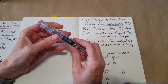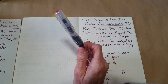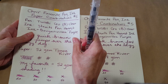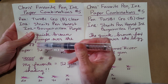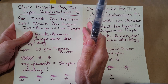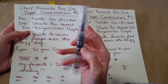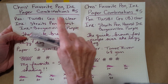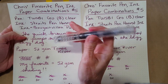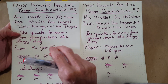And what I want to say about this too is that I've had it in my TWSBI Eco with a stub, and it's just as stunning. But there's something about the broad nib, so that's probably a personal preference. I like them both, and it was hard for me to decide which one to do for the video. But when I looked back over all of my writing samples, since I've been using this ink heavily since it came in, I love it. I honestly can say I prefer the broad nib, so it made the cut for a PIP, I'm calling it, pen ink paper combinations. Thank you, Donna, for that idea.